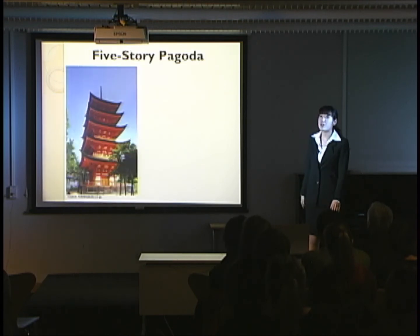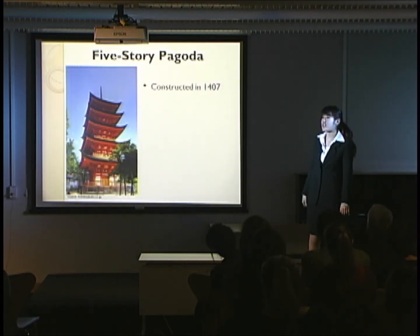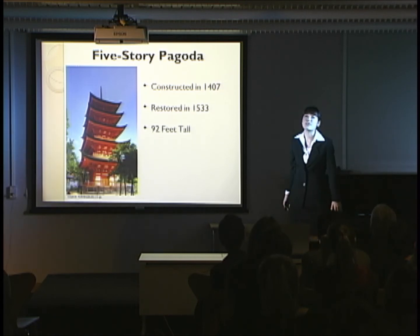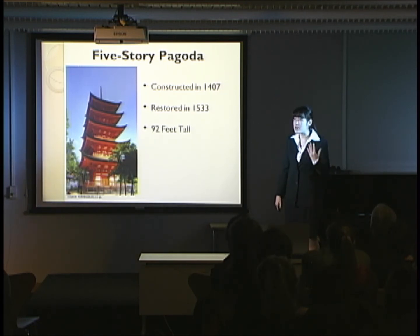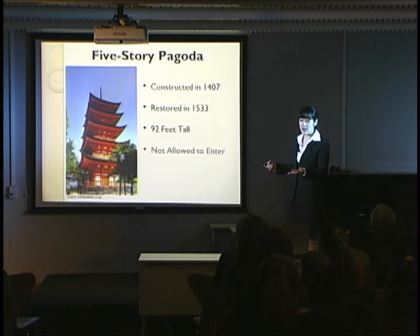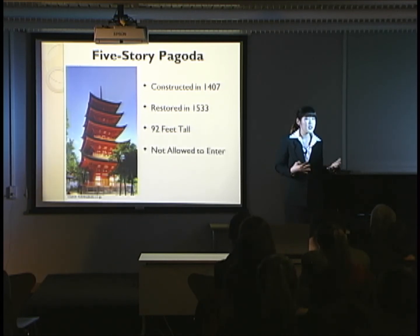The 5-story pagoda was originally constructed in 1407 and restored in 1533. This pagoda is 92 feet tall. The 5-story pagoda has important cultural properties for Miyajima. However, tourists cannot see them because they are not allowed to enter the pagoda, to protect the fragile properties from damage and bright camera flashing.